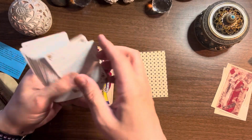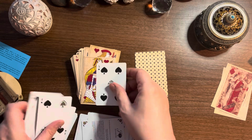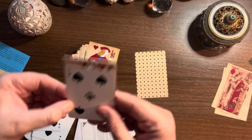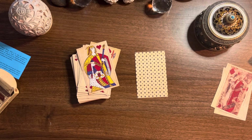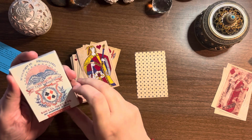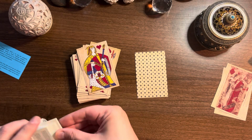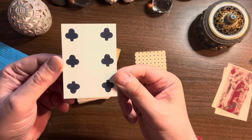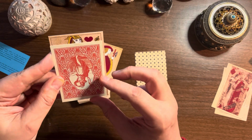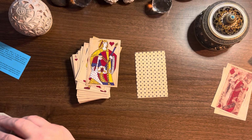This is the green man, which I think is actually a bridge size, because it's quite small. So if we compare there, that's a little bit bigger. And then if we look at the Samuel Hart playing cards, I think they're going to be about the same. I love these, they don't have any numbers on. These are the bridge size ones. So that gives you a bit of an idea about the size.